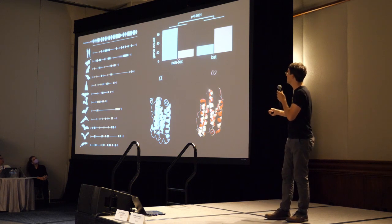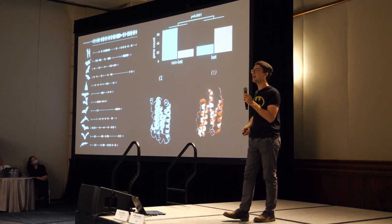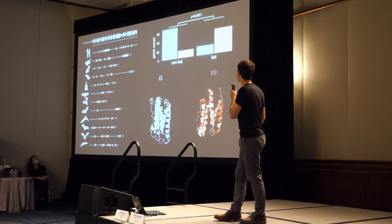This is a statistical bat test comparing non-bats to bats, and we can see non-bats have a lot of this interferon alpha, fewer omega, and in bats, the situation is flipped on its head. Bats like things upside down, don't they?